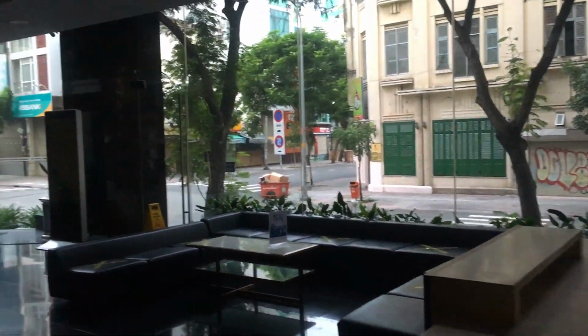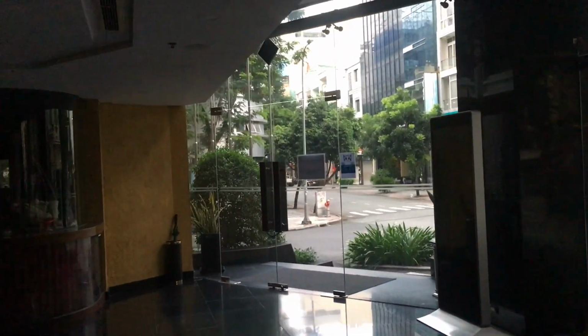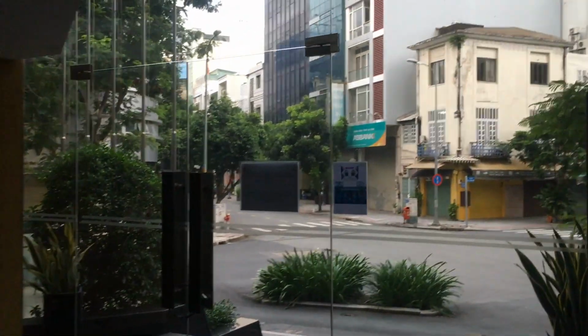And then here's the other main entrance. When things are operating completely normally, this would be the main entrance. And this is a restaurant that they have. But let's go ahead and take you guys upstairs to the apartment.